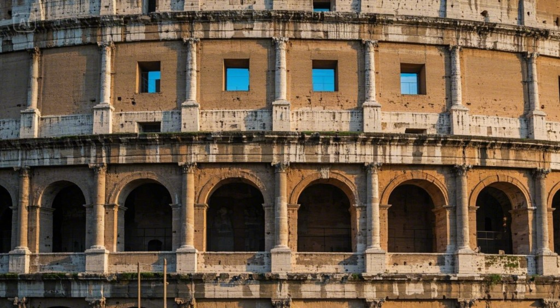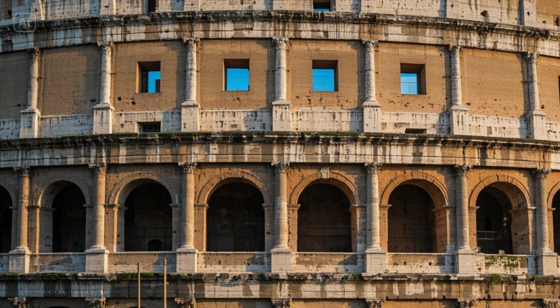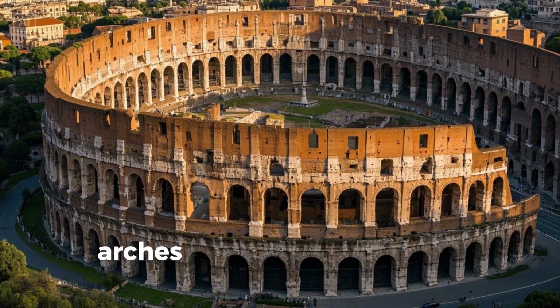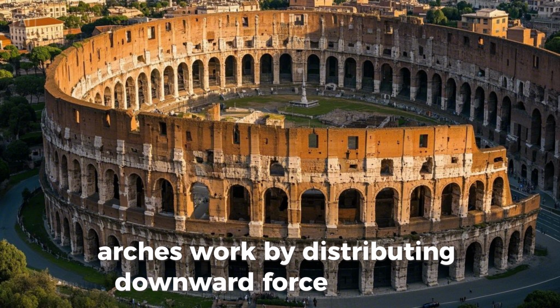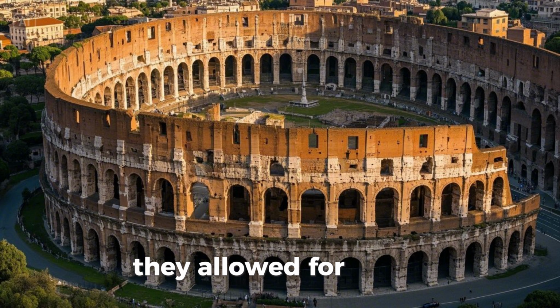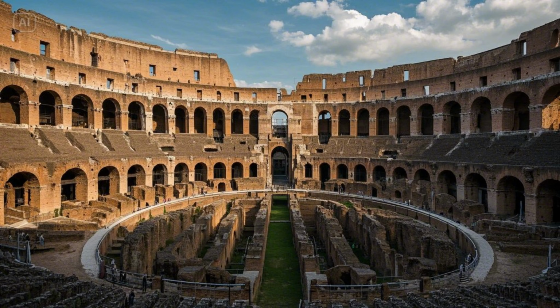1. The power of arches. The Colosseum features 240 exterior arches, which provided both support and flexibility. Arches work by distributing downward force outward, making them stronger than flat lintels. They allowed for larger open spaces without the need for excessive support columns.